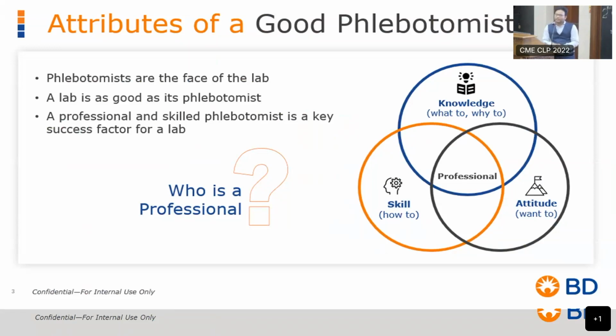Second is your skill. Skill doesn't come in one day, it comes gradually, right? The more you do your everyday work in a dedicated and disciplined way, the more your skill develops. And the third thing is your attitude. Attitude is a very important part.